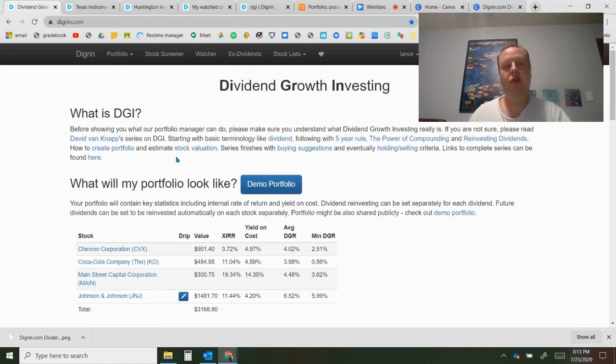All right everybody, so the website that I want to go over is Digrin.com. It stands for DI Dividend, GR Growth, I in Investing. It has very interesting options if you have a current portfolio, what your dividends will be and upcoming dividends. It also has very good stock screeners. So first, let's look at the stock screener.